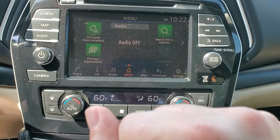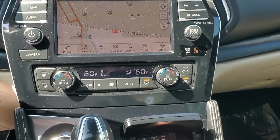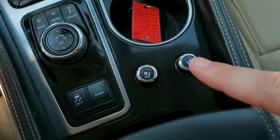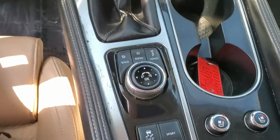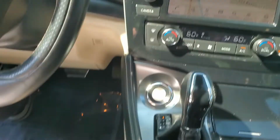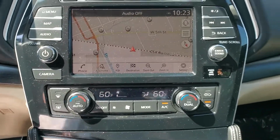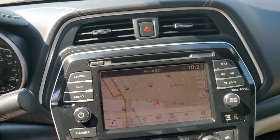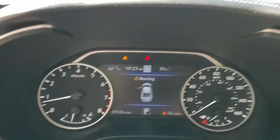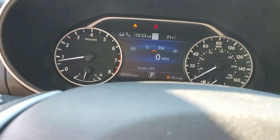It does have navigation. It has Android Auto and Apple CarPlay. Heated seats. This is for your radio. It does have dual climate control. It does have safety features. Blind spot alert. Lane assist.